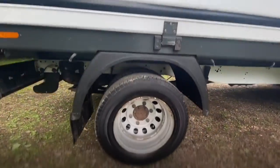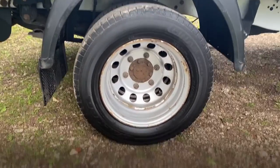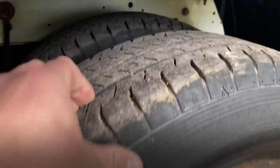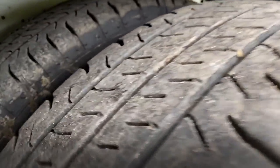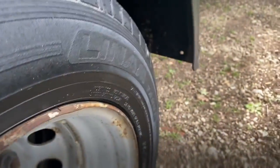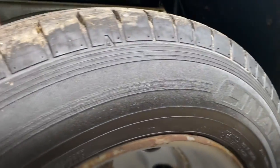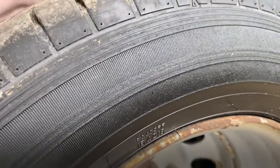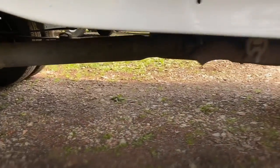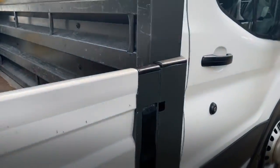So, driver's side, rear wheel and tyres. Wheels in good condition. Tyres, try and get in. As a guess, a little bit less than the opposite side, probably about 8 mil, maybe 7, both sides. And again, you can see the chassis is superb, really clean. We'll have a bit of a close look at that in a minute.